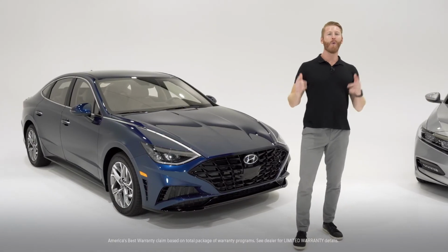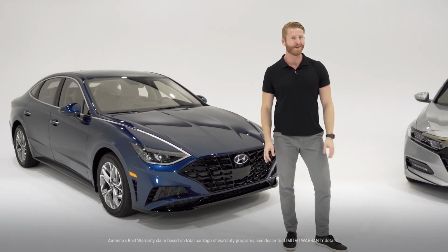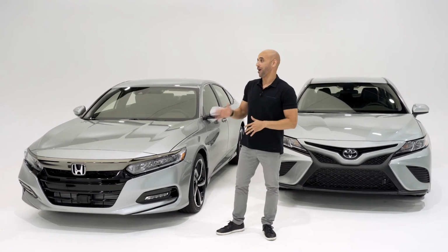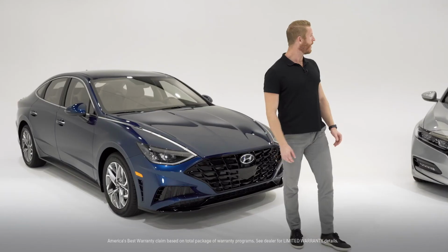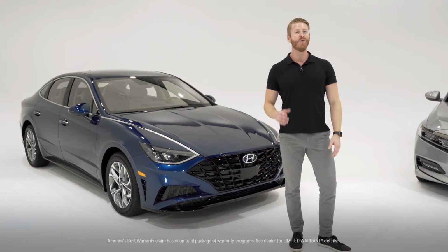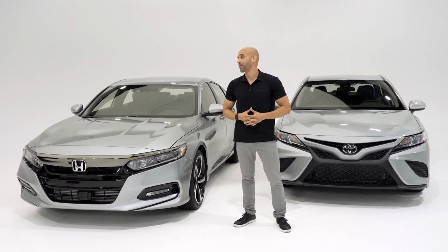And of course, there are the warranties. Now, Hyundai has America's best warranty at 10 years, 100,000-mile powertrain limited warranty. All right, well, Toyota has a 6-year, 60,000-mile powertrain limited warranty, and Honda has a 5-year, 60,000-mile powertrain limited warranty. Okay, well, every new Hyundai is also backed by a 5-year, 60,000-mile new vehicle limited warranty. Both Honda and Toyota have a 3-year, 36,000-mile new vehicle limited warranty.